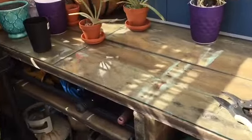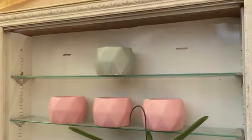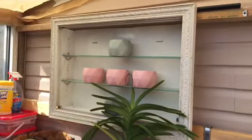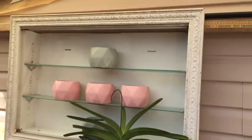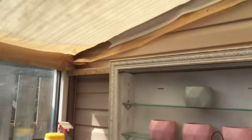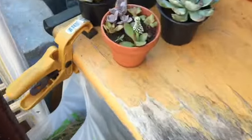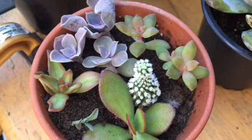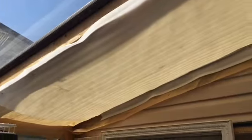And we have some changes to the greenhouse. We added glass so that the tools don't get wet when I water. And this is from the bathroom that we did. This is like the old kind of a mirrored cabinet. Took out the mirrors, now it's shelves. It's shelving. And also I popped a bunch of cuttings in one pot here. So I made like a mini cactus and succulent garden. So those are the changes here to the greenhouse.